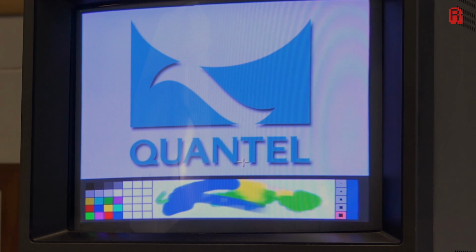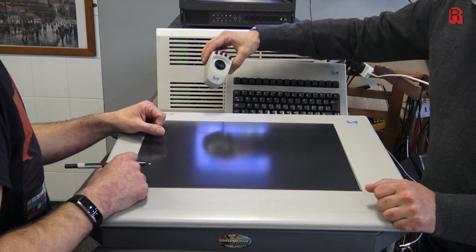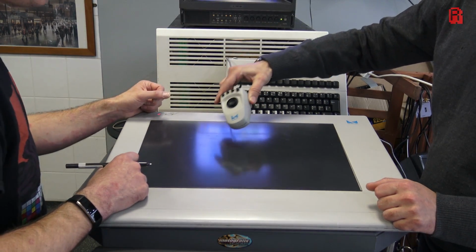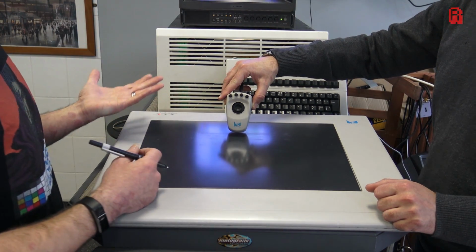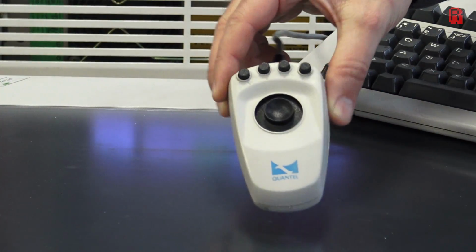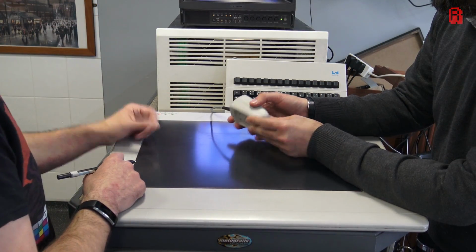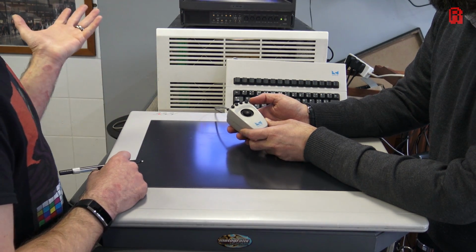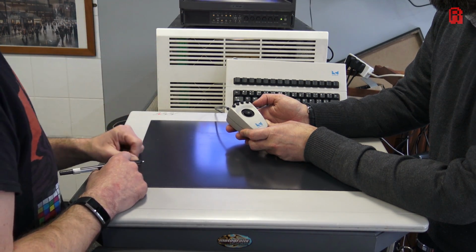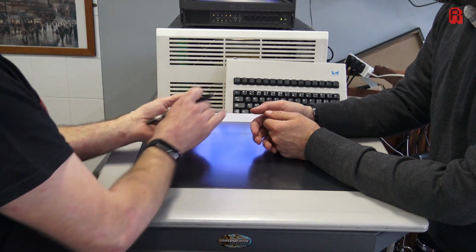I've got another blue. I've also noticed over here is something that is not dissimilar to a mouse, but it's definitely not a mouse. What is this? Well, Quantel called it the rat. I'm not quite sure why. Maybe it just wasn't a mouse. It allows you quick access to some of the functions, primarily the animation functions that the Harriet has. So you'd hold the pen in one hand and then the rat in the other.